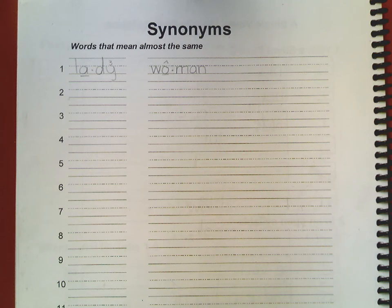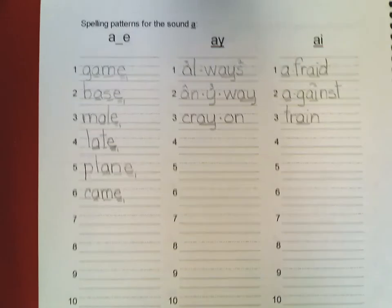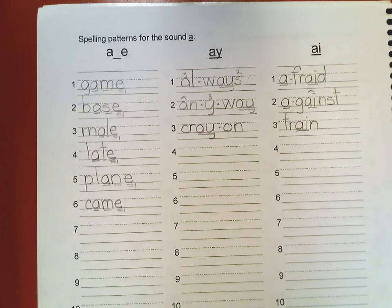All right, well, that is it for the front of our notebook. Let's go to the back. All right, we'll start on our A's page. So 76 and 77. All right, which A do we use in date? A with A. Good, with the silent final E, write and mark date.